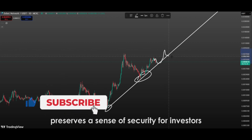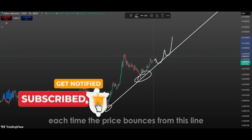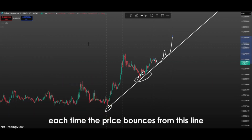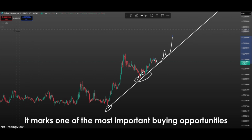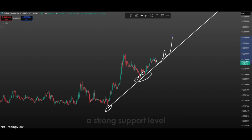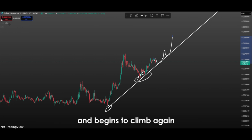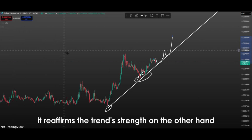Maintaining an uptrend preserves a sense of security for investors. Especially during the trend, each time the price bounces from this line, it marks one of the most important buying opportunities. These touches show that the market still considers the trend line a strong support level. If the price moves away from this level and begins to climb again, it reaffirms the trend's strength.